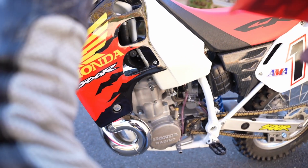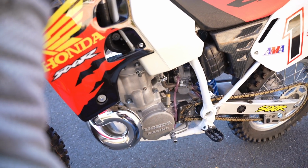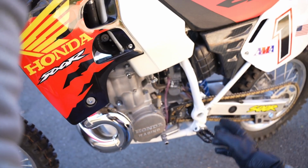Or if you're an older guy or a lighter guy or a girl and you want to make it easy to start, you push this button in and it's like kickstarting a 125. It lowers the compression dramatically and you can kick it over super easy.